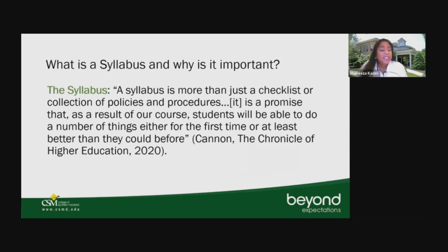So you hear the term the syllabus all the time, and we want you to know why it's important. The syllabus is the most important document in our course. It's basically a promise from us to you about what a successful student will do and what our expectations are.